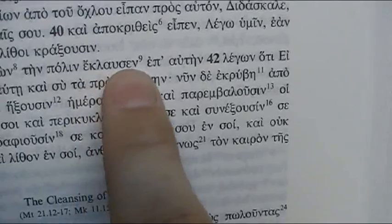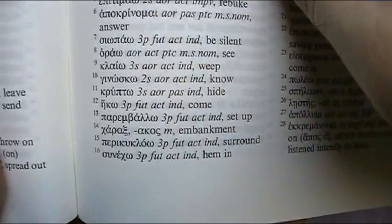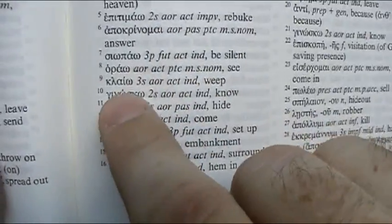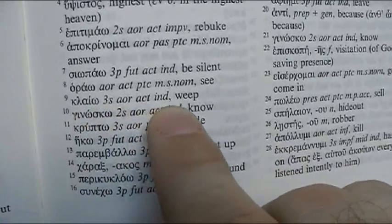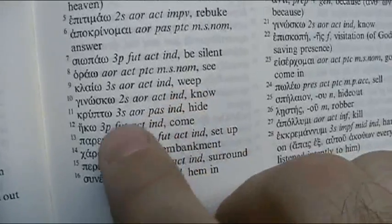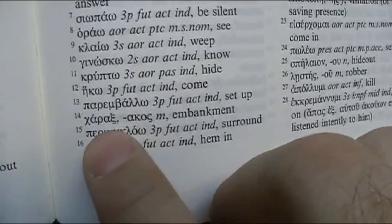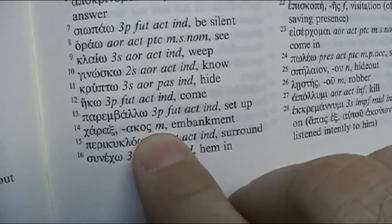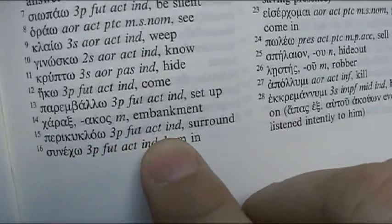It's got a reference. You look down, and it gives not just the word, but also some of the parsing for the vocabulary. You can see it also has the nouns now. It does not give the parsing; it'll give masculine or feminine. But for the verbs, it does give a brief parsing.